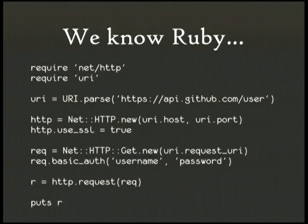So we are going to start out with hitting the GitHub API. For example, let's say we know Ruby, and we are going to try to write this code in Python. So the first thing we're going to do in Ruby, which is not the prettiest code, but it's pretty functional, is we import an HTTP module called net HTTP. Has a nice namespace. And we import a URI module. Then we take the URL that we're going to be hitting, and we parse it with the URI module. And then we have the URI object that we set aside. And then we create a new HTTP connection with the parsed host and port from the URI. And we tell that connection to use SSL.